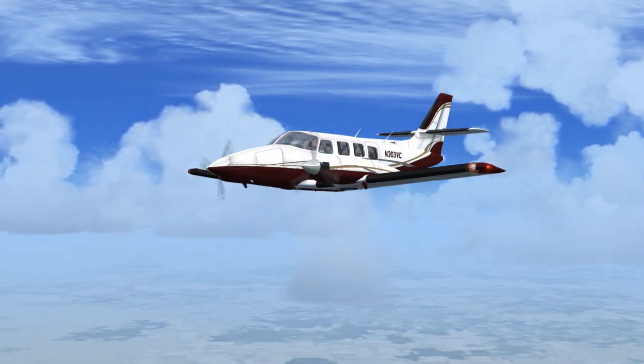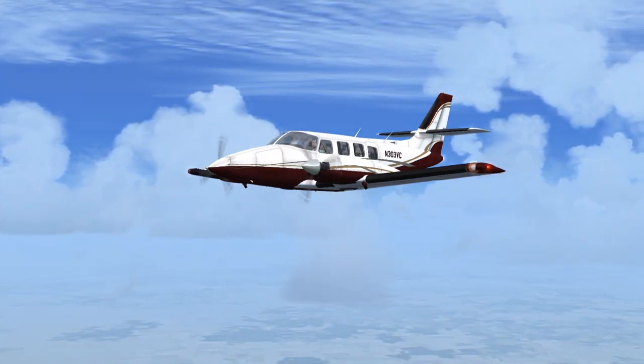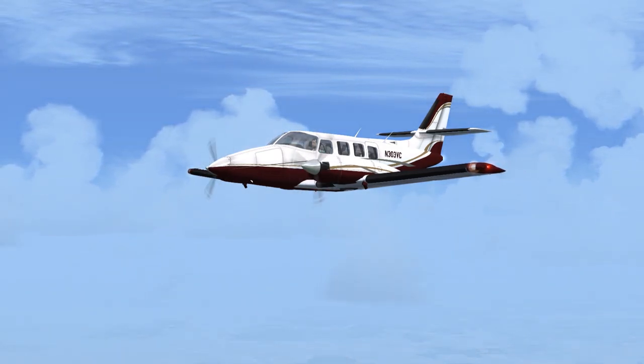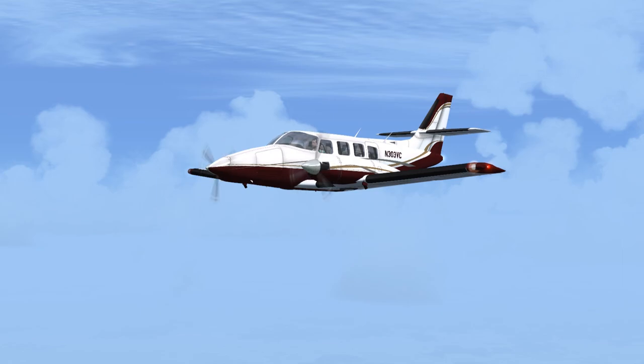Cessna November 303 Victor Charlie to Oakland Center. Cessna November 303 Victor Charlie is at flight level 10,000. Proceeding on course to Kilo Romeo Delta Delta. Squawk 1200.